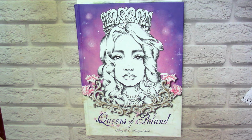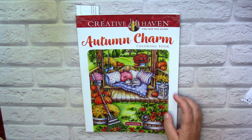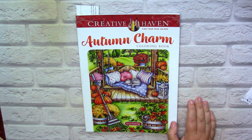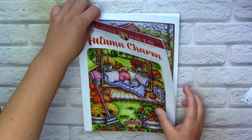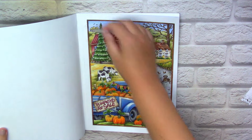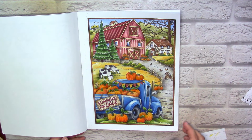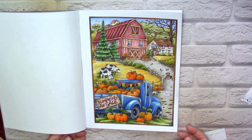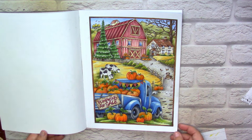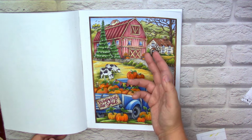Okay, let's talk about picture which was quite easy to color, and of course it's Teresa Goodrich. Unfortunately, in October I did only one Teresa Goodrich page, but it was also full of pumpkins. So again, maybe one day I will film again my how many pumpkins stack, because look at the amount of pumpkins here.